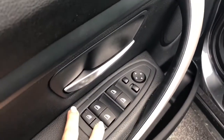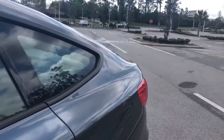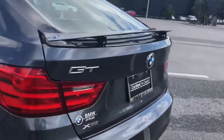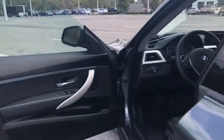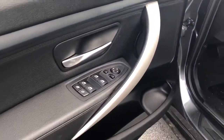This is going to be for your rear spoiler. So if I hold this down, you will notice the spoiler comes up. Let me go in the back so you can see a little bit closer. Just an extra sporty look to it. You have your aluminum trim throughout the vehicle.